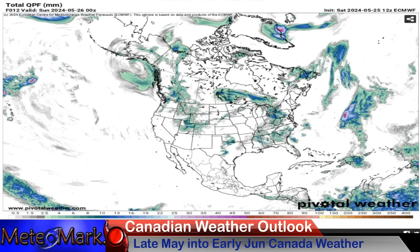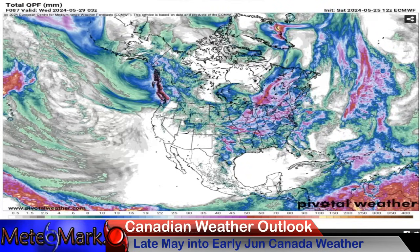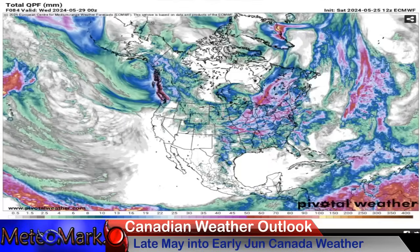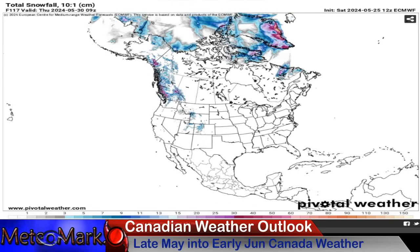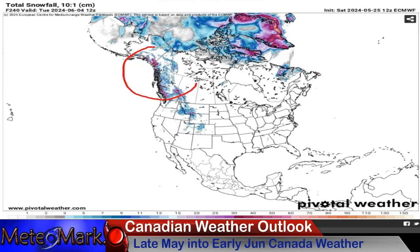So for Canada, your liquid equivalent precipitation, you are looking in excess of, wow, Southeast Canada is going to be the bullseye. You can see through Ontario, Quebec, New Brunswick, Nova Scotia, Newfoundland, we're looking at a solid anywhere from 75 to as much as 125 millimeters of rainfall. We're talking about a solid 2.5 to as much as 5 inches. Even out on the west coast, we're looking pretty active. And if we take a look at snowfall, yeah, it's basically the Rocky Mountains of Canada. That's all that's left, and way up in northern Canada.